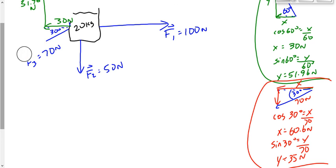And let's replace this with a 60.6 and a 35. Now, it doesn't really matter which one I draw first. I was going to say I was going to draw the Y component first to avoid overlap with the 30. But if I draw the Y component, then I'm going to overlap with the 50, right? So it doesn't really matter here. Let's say 60.6 newtons to the left, and let's say 35 newtons downwards. Now we can do this, right? Now we've got all X's and all Y's. So let's break it up into our X and Y components now, right here.